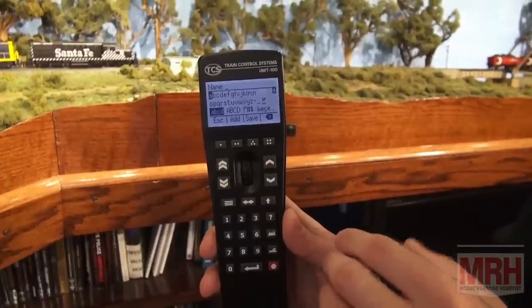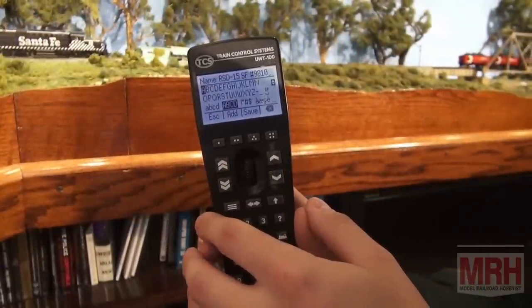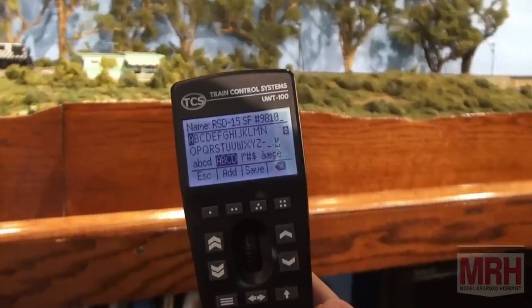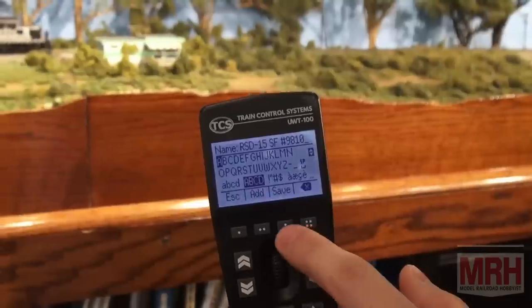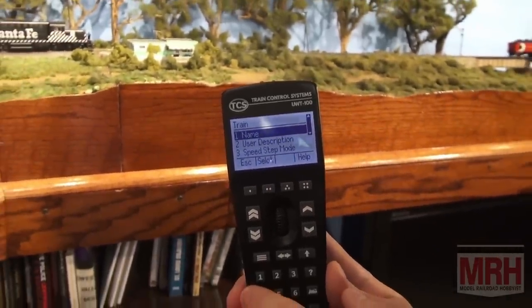So to save the time, we're going to make a quick cut here until that's all entered in, and then we'll come right back. Now, through the magic of video editing, we have our name entered in for the locomotive. So like I said, RSD 15 Santa Fe number 9810. If I'm happy with that, I can push the save button, and now we return back here to the menu where I now have other options.